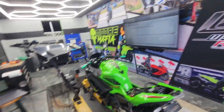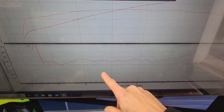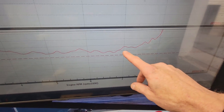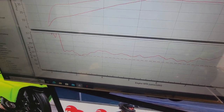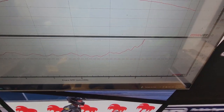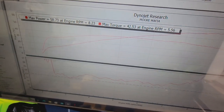Alright guys, here we go. Baseline numbers are in. We're starting out with 58 horsepower and 42 foot-pounds of torque. But look at our air-fuel ratio. Wow. Talk about terrible. This dotted line is about where we want to be with our air-fuel ratio. Anything above that dotted line is too lean, I mean not getting enough fuel. You can see here when it goes above 8,000 RPMs, the thing literally just reads as lean as it can possibly read. Crazy lean. Anyways, we're gonna fix all this. Let's see what we can do with the ECU flash.